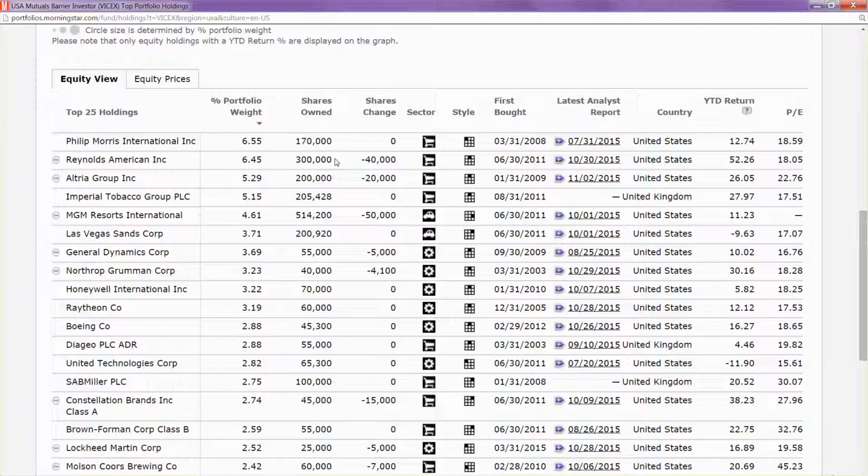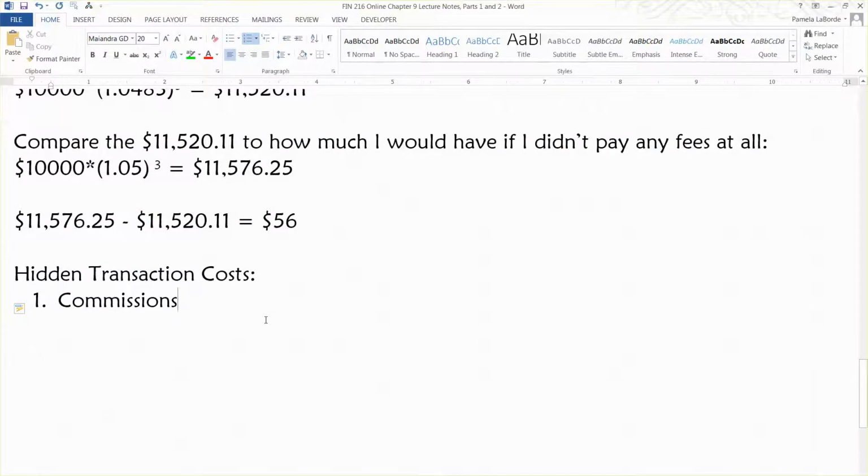I might not make a transaction at all in a particular month because I don't do a whole lot of trading through my brokerage account. But a mutual fund will. And so they have to pay commissions on every transaction, and then they will never report that information. But I'm going to go to a broker or brokerage firm for every trade they make.